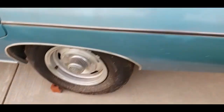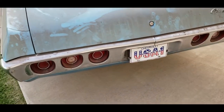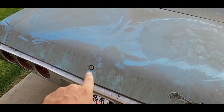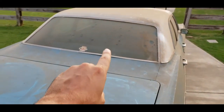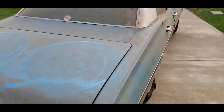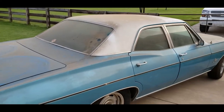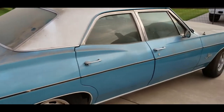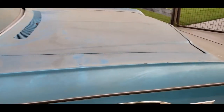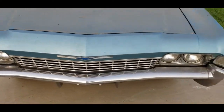But this thing is pretty original. Yeah, you can really see back here. Has paw prints, more on the back window. My grandpa was a drag racer, so. But totally original car. Still has the same 307 it came with.